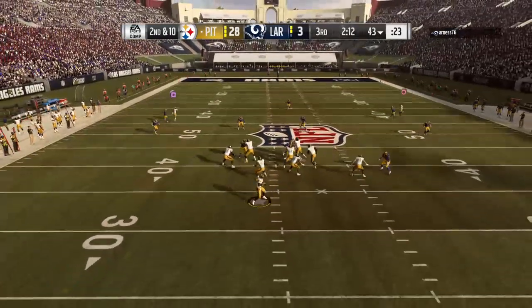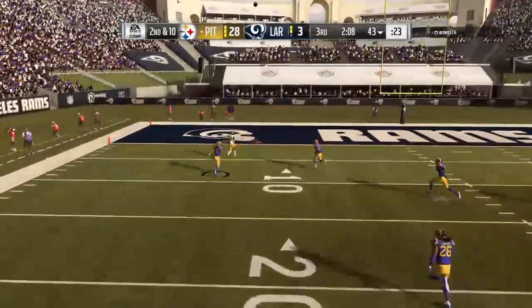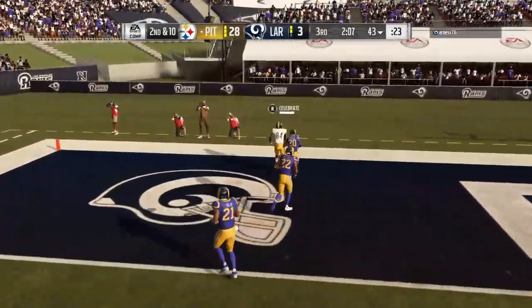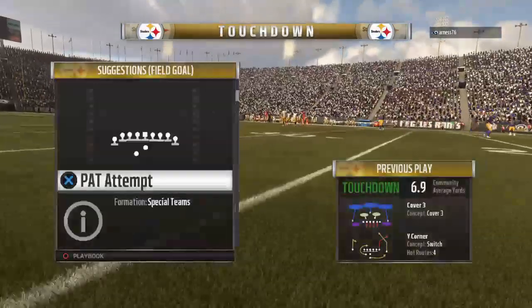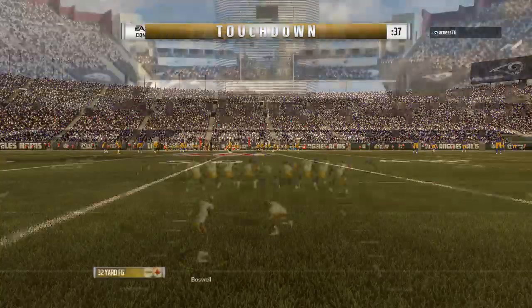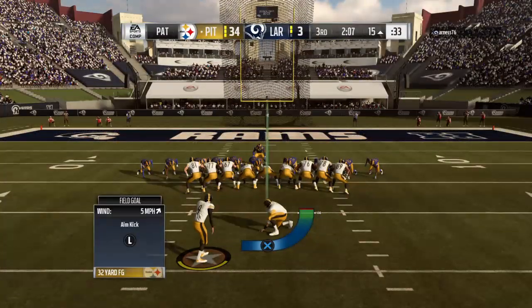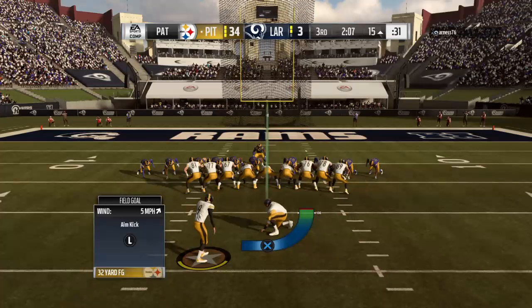2nd and 10 now. It's Roethlisberger. He's going to loft one deep left side here. And it's caught. It's Brown. Touchdown, Steelers. Antonio Brown, 57 yards. And the Steelers offense, they continue to pour it on.